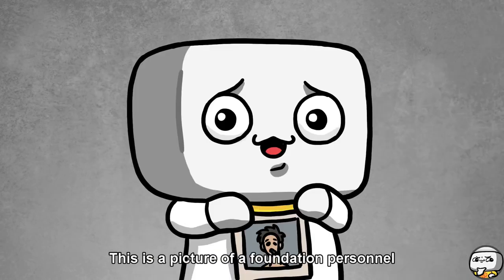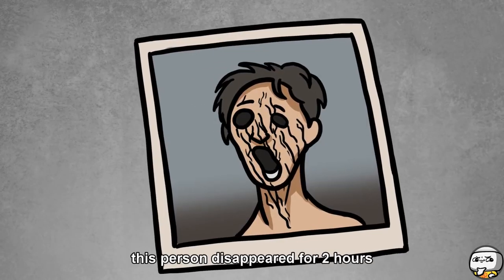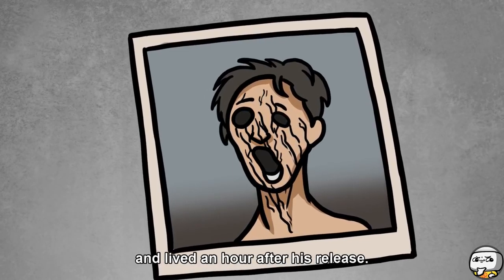This is a picture of a Foundation personnel after being released by 106. This person disappeared for 2 hours and lived an hour after his release.